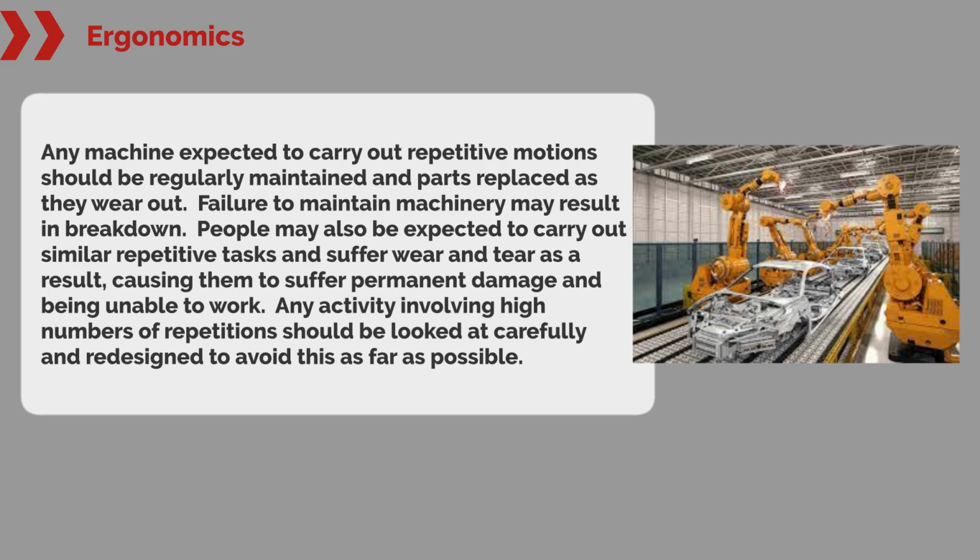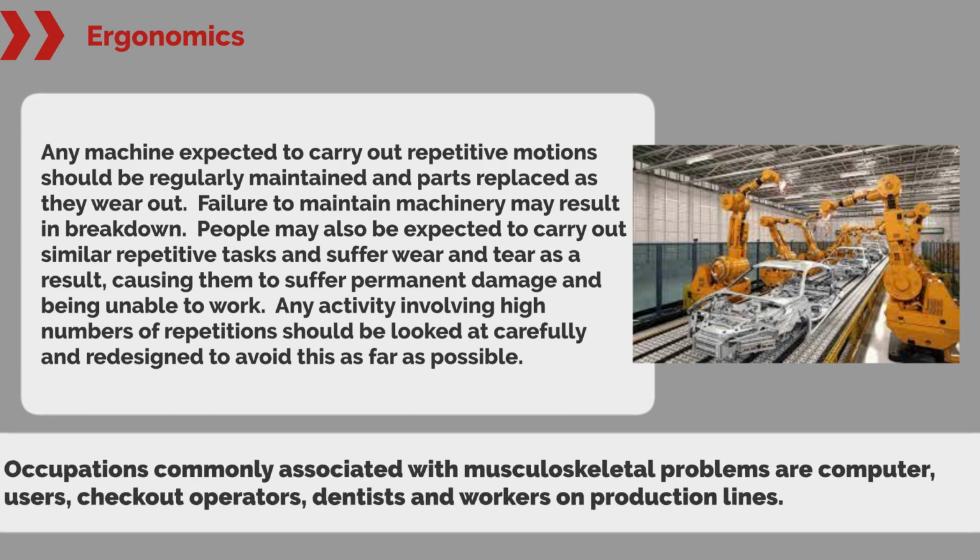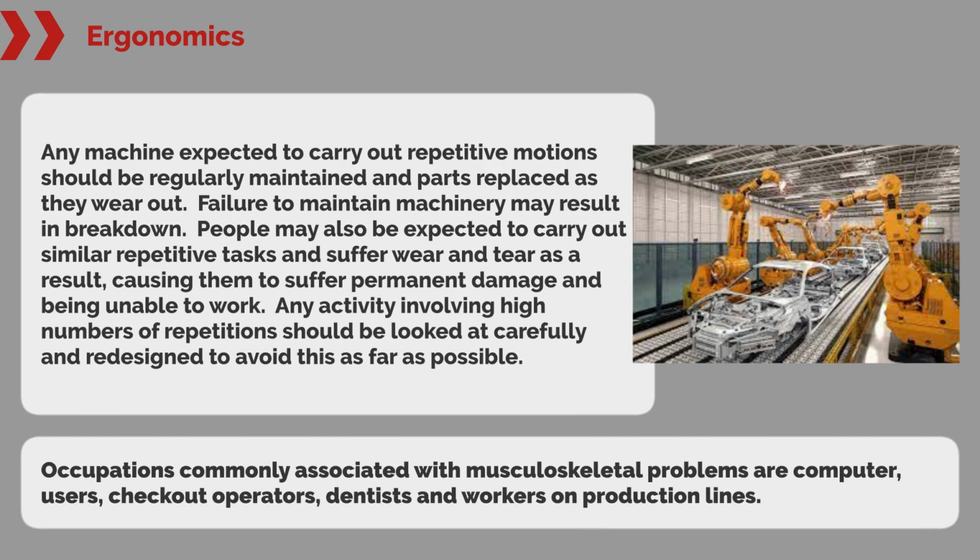Any activity involving high numbers of repetitions should be looked at carefully and redesigned to avoid this as far as possible. Occupations commonly associated with musculoskeletal problems are computer users, checkout operators, dentists and workers on production lines.